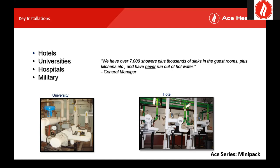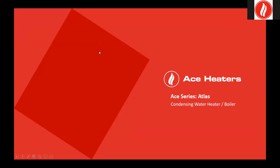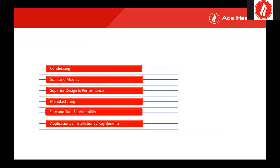All right. Let me get over to the next presentation. Okay, so in this phase of the presentation, we'll be discussing the Atlas condensing water heater and boilers. So here's the rundown of what we're going to touch base on. What is condensing? Sizes, models, design. We're not going to touch manufacturing, but serviceability, applications.